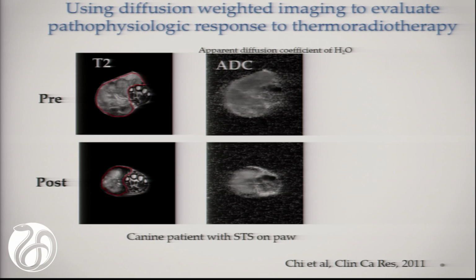We did look at some human studies, human patients. We didn't have very many. We had about 11 of them. It really wasn't enough to publish, but we saw similar results, at least qualitatively.